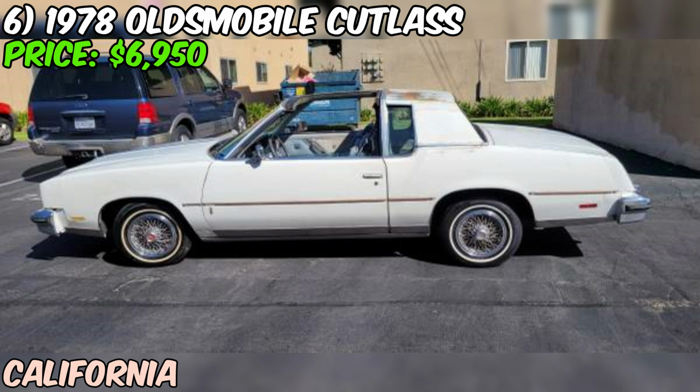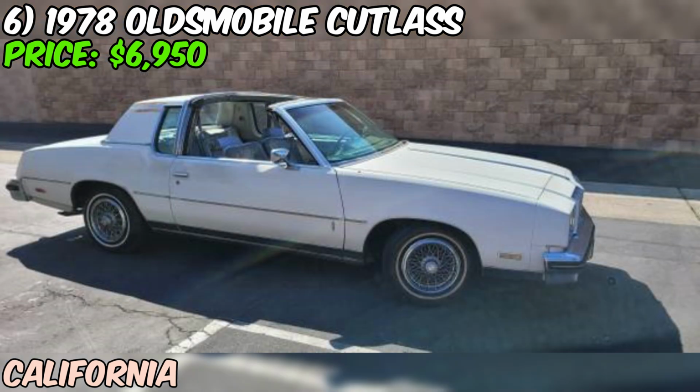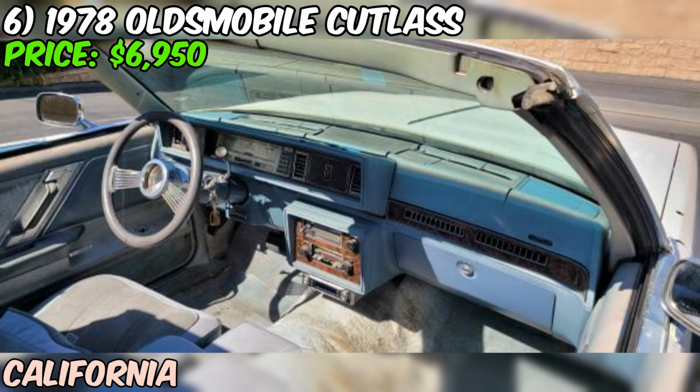6. We're diving into a classic beauty that's up for grabs on Craigslist, a 1978 Oldsmobile Cutlass with T-tops. This white stunner is rocking a powerful V8 engine with a 4.3-liter motor that's sure to turn heads wherever you go. Now, let's talk about the nitty-gritty.